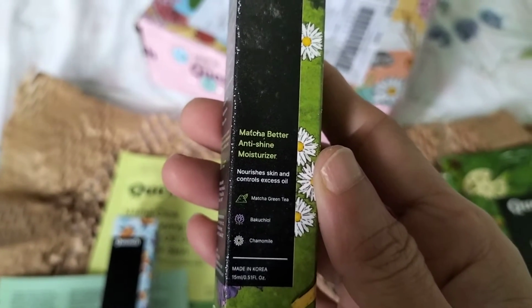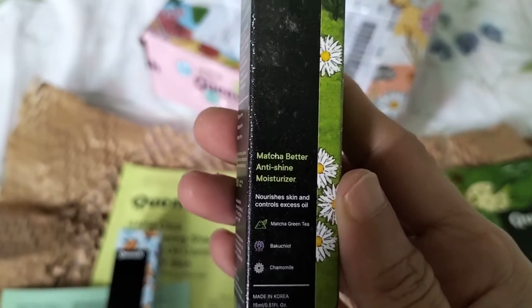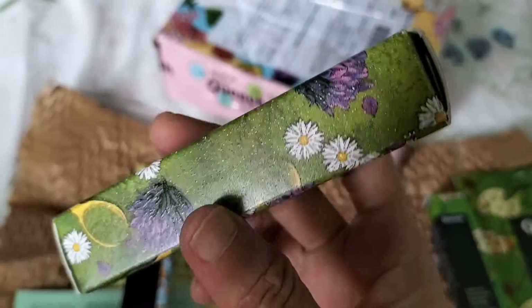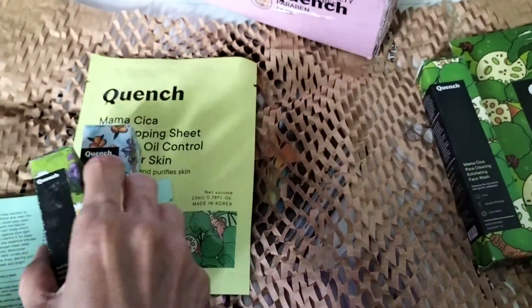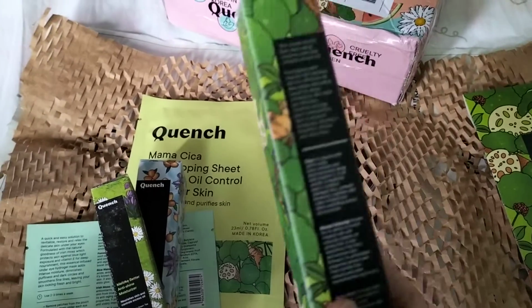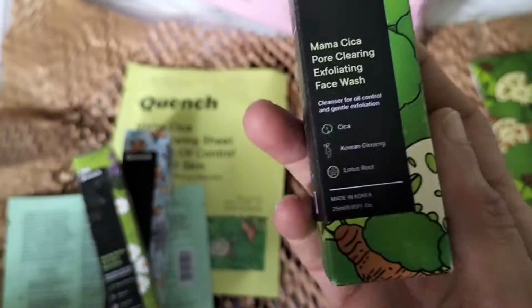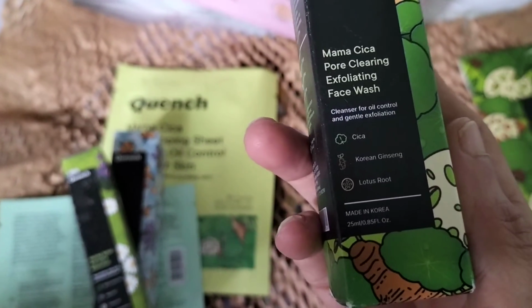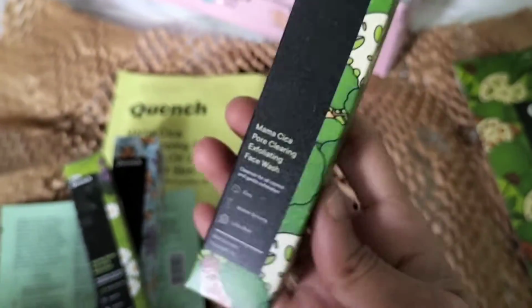This is Matcha Butter Air Shine Moisturizer. This is Mama Cica Pore Cleansing Exfoliating Face Wash.